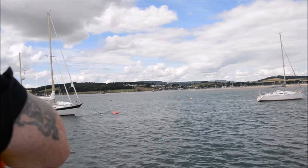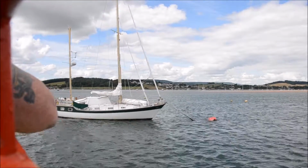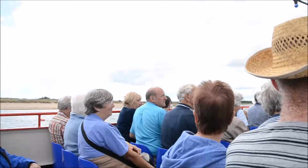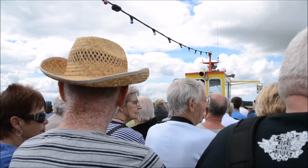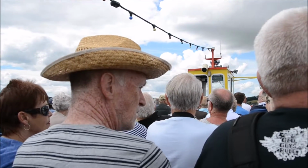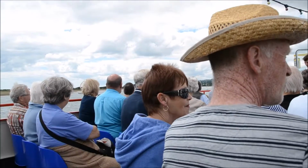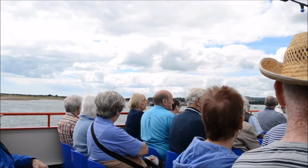Dawlish Warren on the left of us is a large stretch of sand, looks rather like an island from Exmouth, but as you can see from here it is actually joined to the mainland. And if you remember the television series back in the 1970s called The Onedin Line, yes. This was used as a desert island location with the addition of a few false palm trees and 5-gallon drums that are very authentic, where poor old Captain Baines got shipwrecked. I didn't know that, Robert.